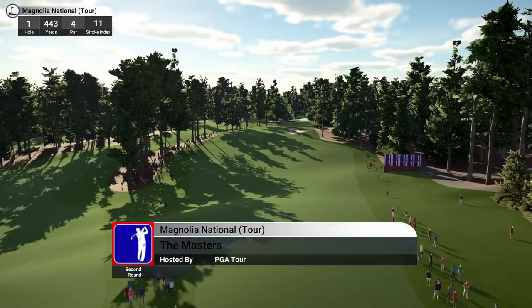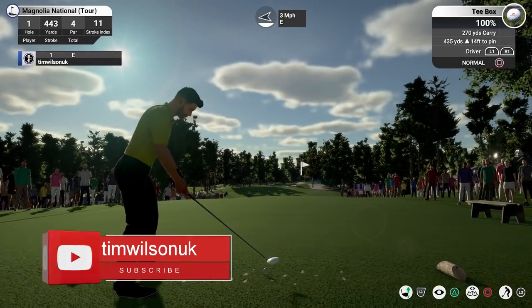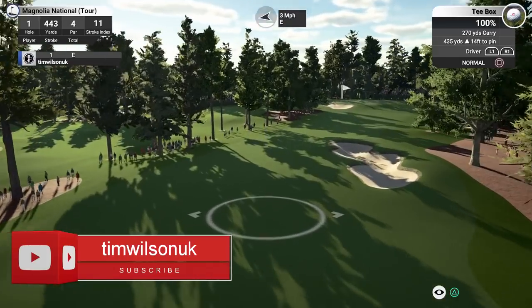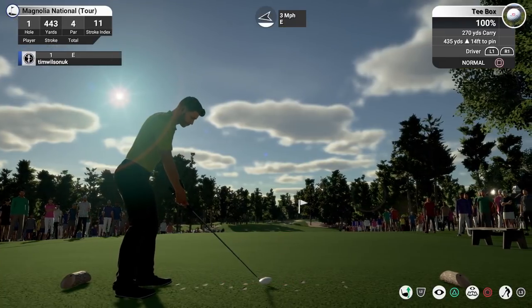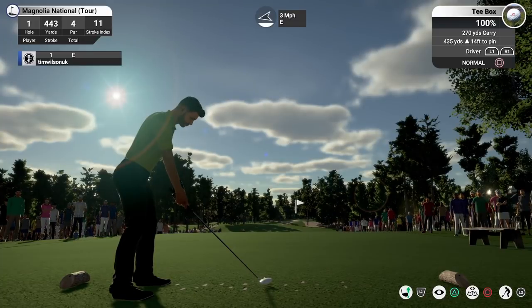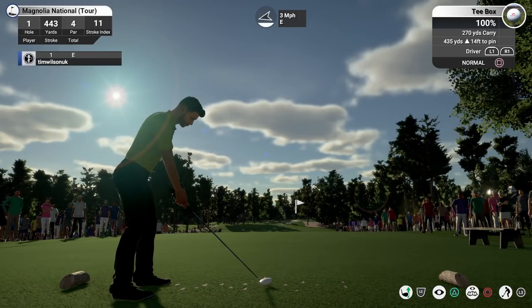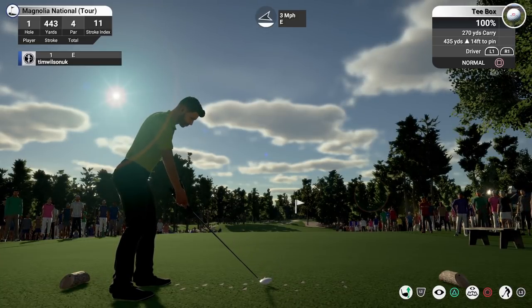We are playing round number 2, a fairly mixed bag in round number 1. We finished with a 1 under par 71. So we're going to see if we can pick up a few more shots here today. The wind has dropped, it is low wind today and it's coming from the east. So let's see if we can make some more headway here. We are a few shots ahead of the field, we were when we finished off yesterday. So let's see how we get on today.